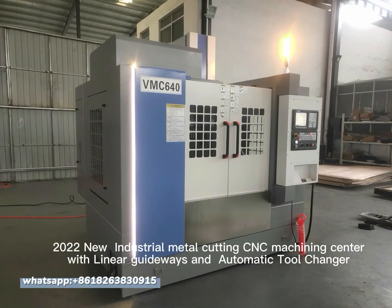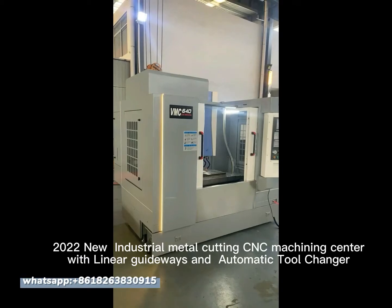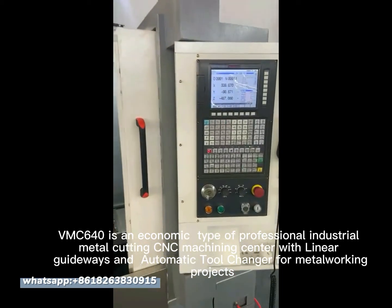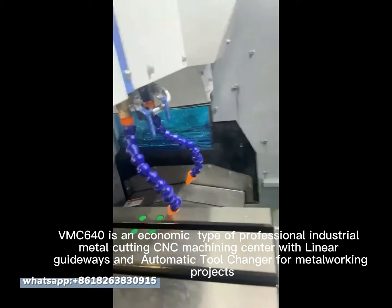2022 New Industrial Metal Cutting CNC Machining Center with linear guideways and automatic tool changer. VMC640 is an economic type of professional industrial metal cutting CNC machining center with linear guideways and automatic tool changer for metalworking projects.